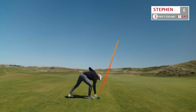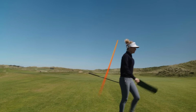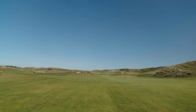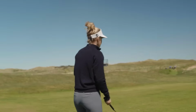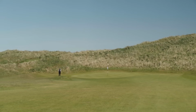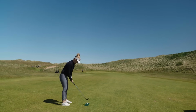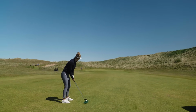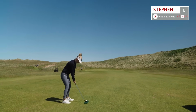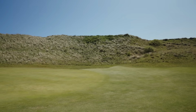Pure. Love hitting off mats. Just going to have a little flick in from there at this par 5, 84 yards with my new oil can 56 degree. It's the perfect number. Into the wind a bit. Turn, go.